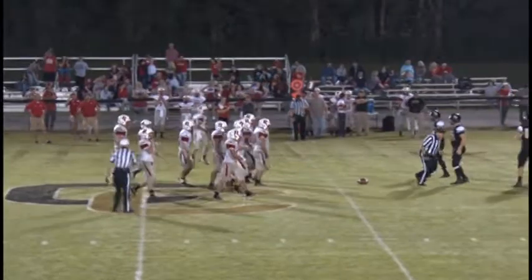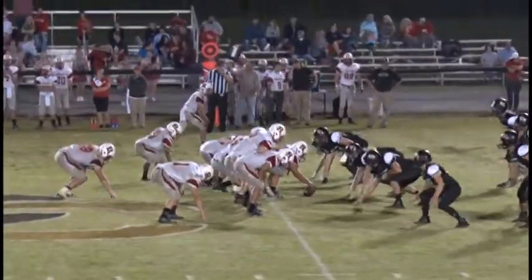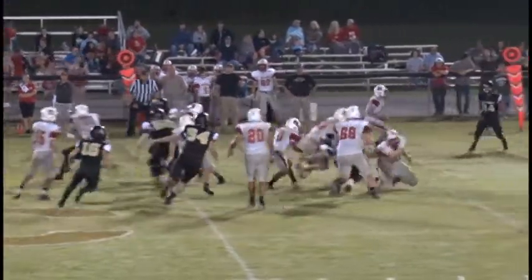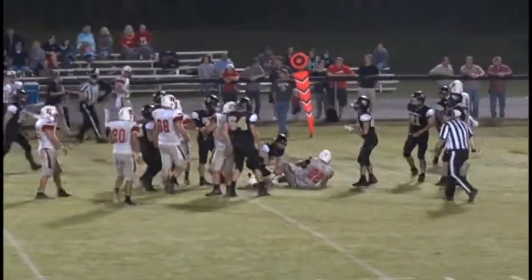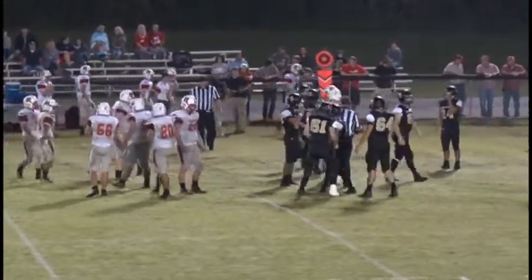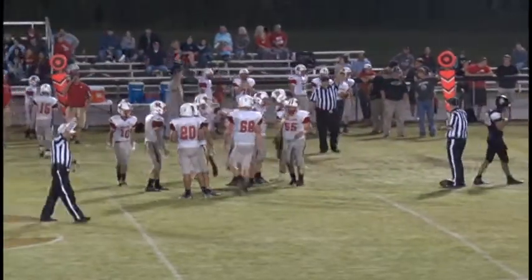Four minutes and 12 seconds left in the third quarter. Red Bull Springs down 22-6. Hoffey in motion. They hand the ball to Powell up the middle, and Powell with a nice run. Gain of about 6 on the play, just straight up the middle, up the gut. Nice, tough run. Good gain for Red Bull Springs.